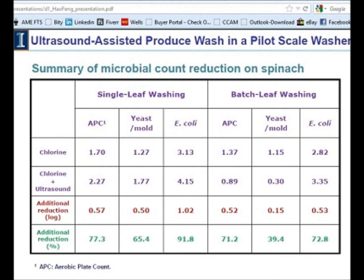People have suggested that we use bubbling, but the problem with bubbling is that it is really not consistent with doing ultrasound. That would be fine if there was no ultrasound, but with the ultrasound, the bubbles scatter the ultrasound very significantly.